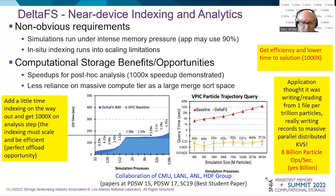We don't have a lot of memory on the compute nodes to use to do anything with. And so it basically kind of all needs to be offloaded. We offloaded it, but it was all in software. And then on the right, you can see the win on query.